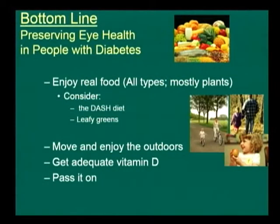So the bottom line in trying to preserve eye health, and if you have diabetes, is to enjoy foods, mostly plants. This is really the prescription for lowering risk for many chronic diseases. If you have diabetes, consider the DASH diet. There are many books out there on the DASH diet. And because it seems like people with diabetes have lower levels of lutein, leafy greens might be particularly important. Move and enjoy the outdoors, get adequate vitamin D, and pass it on to other generations. Thanks.